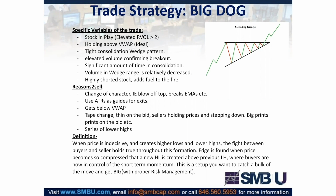And then another reason to sell is a series of lower highs. And with the reason to sell, I don't think it should be just one of these things. I think it should be a culmination of a couple of them, maybe three. But putting multiple factors together to make a decision to sell will increase your odds of getting the full bulk of the move in the big dog, because the goal of it is to catch the bulk of the move and get big.